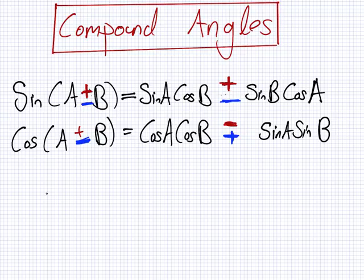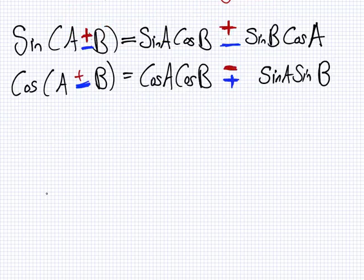So a good example is I'm going to use these formulas, which we know, to prove a new formula for tan A plus B. Get what I'm saying? So let's have a look at that. So I want a formula for tan A plus B.